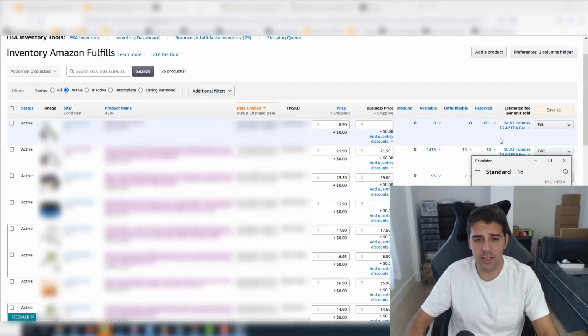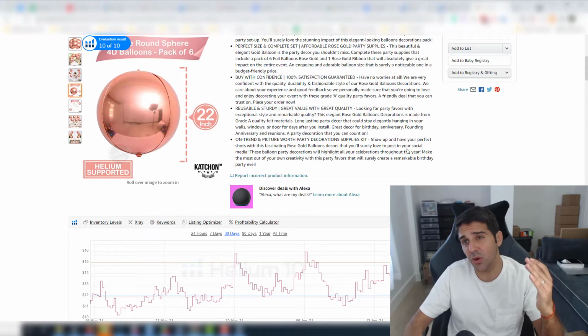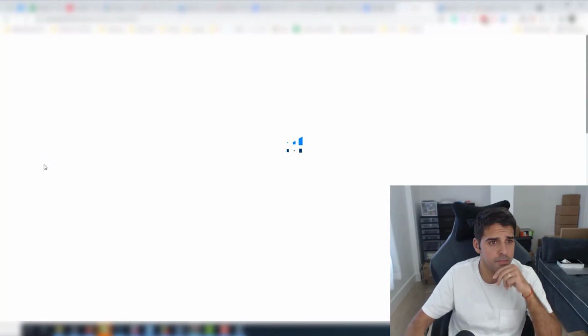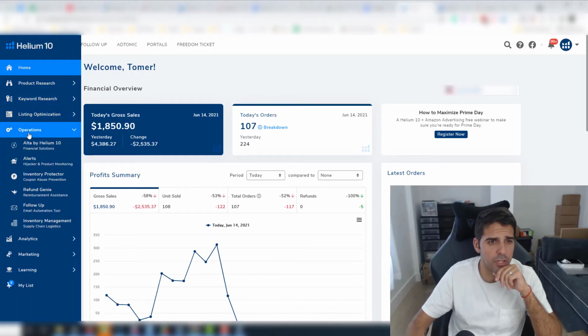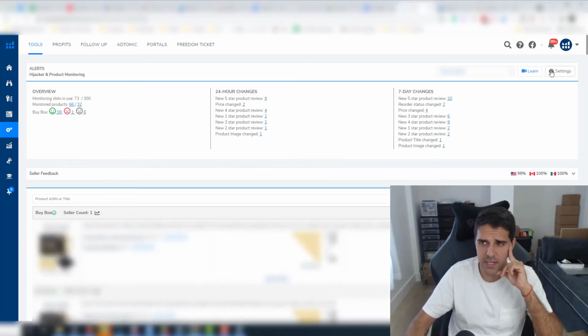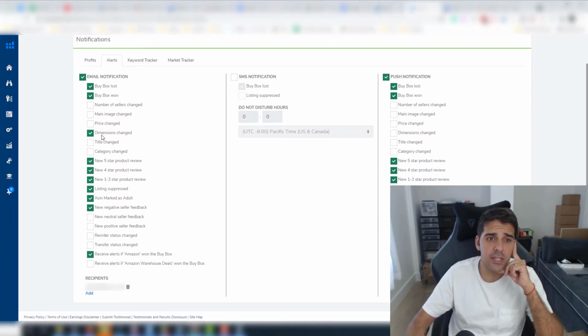It's the same tool that helps you monitor your reviews and alerts of changing prices. Now this feature is not really set up by default, so you will have to change the settings to make sure that whenever dimensions are changed you get notified. So go to Helium 10, then go to tools, then make sure that you go to operations and then alerts, and when you're on the alerts page you want to click on settings. On the settings page you want to make sure that email notification for dimensions change is checked, okay?